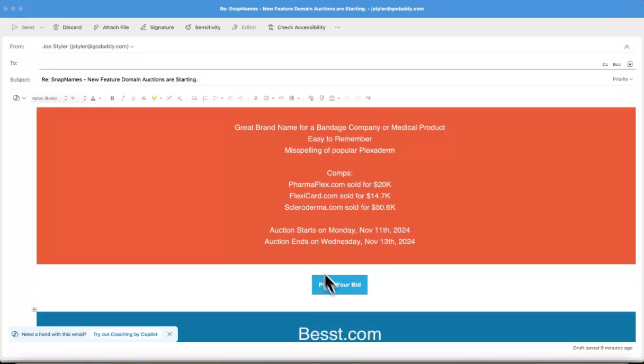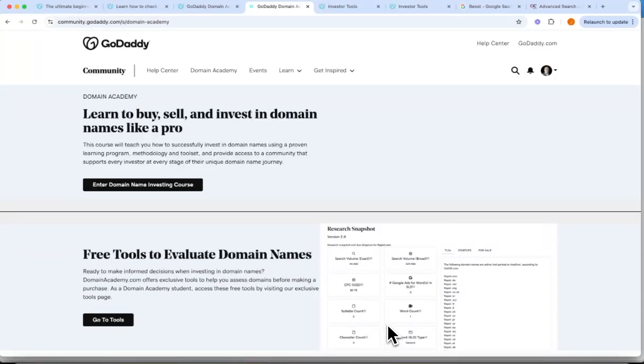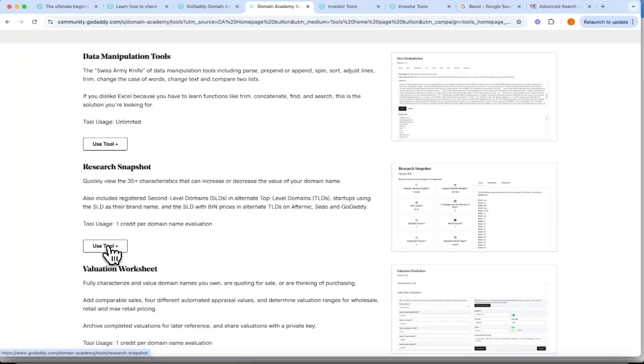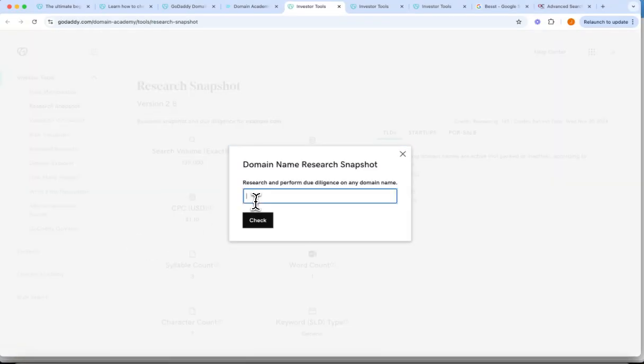So let's dive in. We're going to start first by grabbing this name, Flexiderm, and we're going to go over to Domain Academy Tools. I've logged in to my Domain Academy account right on the home page on DomainAcademy.com. Once you get logged in, you can click over to your tools. And what we're going to look at right off the bat, I think, is the research snapshot. It's going to give us the most information.